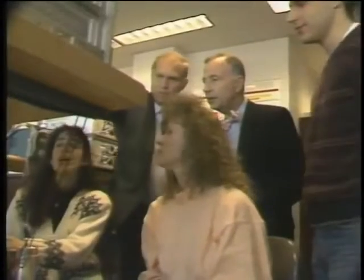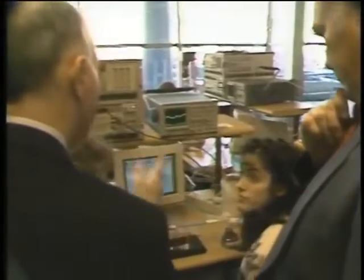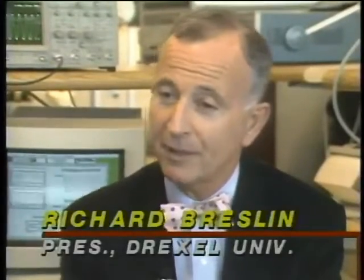The decision to go with the Mac was partly due to a great financial deal from Apple. The decision to force one standard on the entire university was part of the administration's overall strategy. We wanted to be able to systematize the system. We wanted to be able to have one machine.